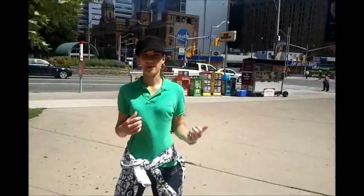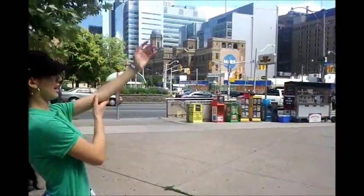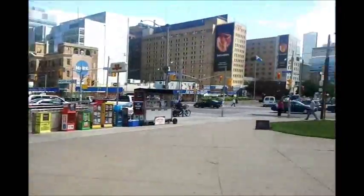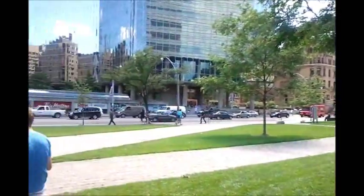Okay, so here we are at Queen's Park Station, if you were to come up from the West College Street exit. As you can see, University Avenue is that way, south, and College Street is adjacent to us. If you want to head to the university buildings that you'll be in, you have to head west on College Street.